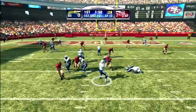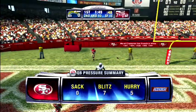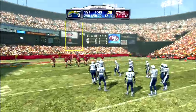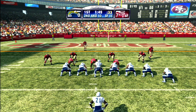Setting up play action. Caught out of bounds, incomplete. The quarterback put that one too far out in front of his receiver, and he couldn't stay inbound. He tried to make a safe throw there, but the receiver was open. It didn't have to be quite that cautious and just let him out of bounds.